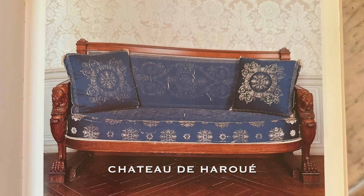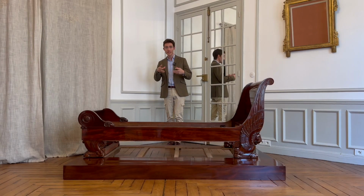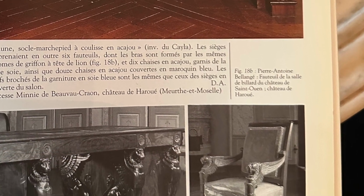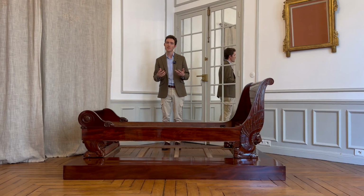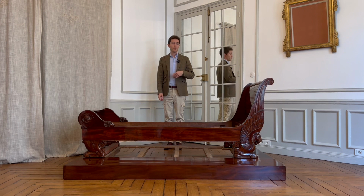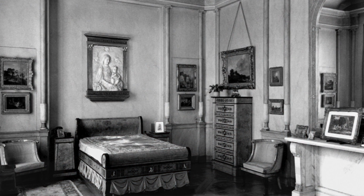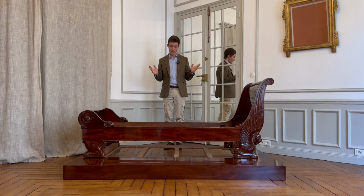de Harouet, we see that even after the fall of the empire in the late 1810s, Bellangé was still making work in this heavy, masculine, sort of ferocious empire style. Some scholars have referred to that as sort of a second empire. But, long story short, this bed belongs to the aesthetics of about 1810, and the other beds of comparable quality that we see in museums belong more to the aesthetics of the 1820s. In any case, it is by Bellangé, and it's really pretty much one of a kind and amazing, and we love it.